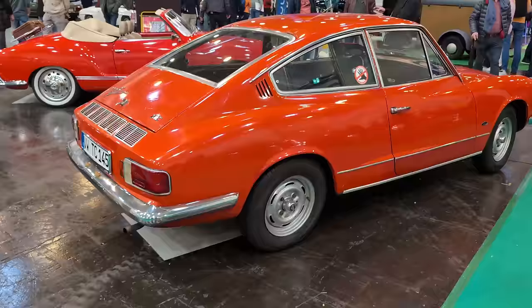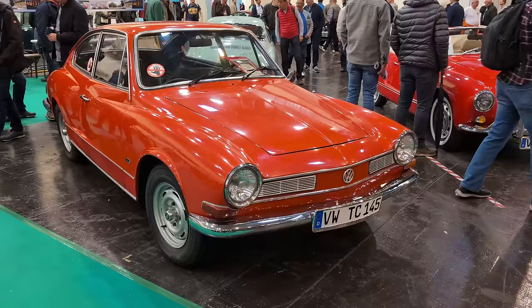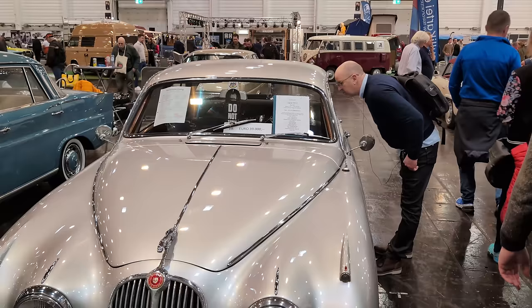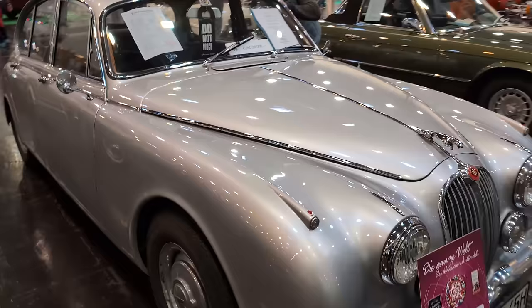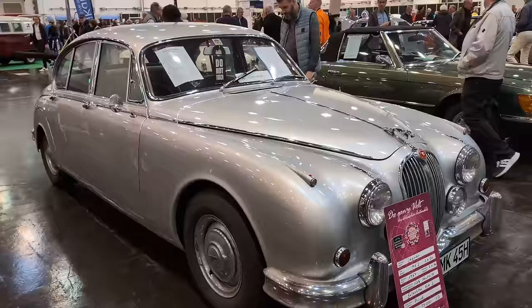I've never seen this car in Kia. Court model 1600 or 1300. Michael's checking out this Mark II, 40,000 euros. It could be yours. The 1967 steel wheels. We got the information here. It's a 3-4.